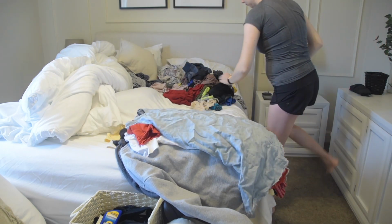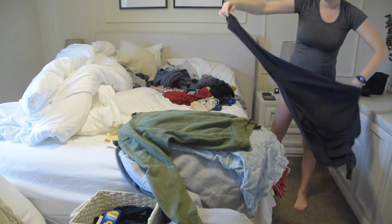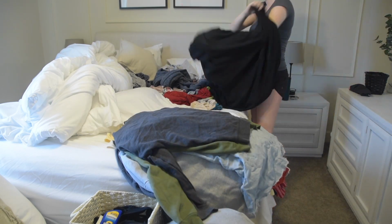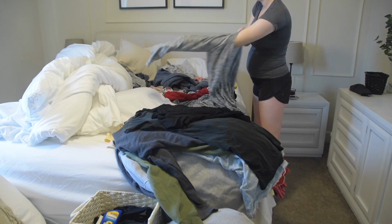And now we're moving into the mountain of laundry. So phase 1 of laundry today was taking care of all of my stuff. And I have been talking nonstop about during this pregnancy, laundry has been my last priority.